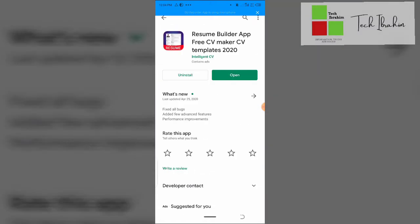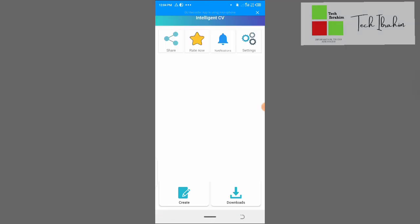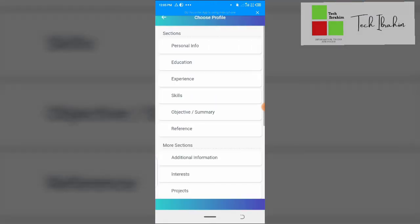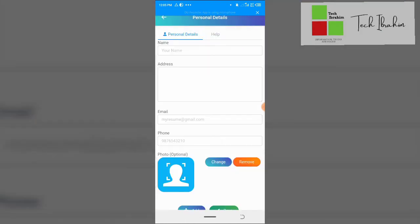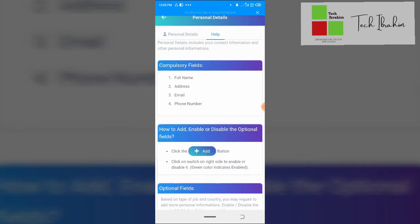So all you have to do is just download the app and open it. Once the app is opened, click on create. When you click on create, you can easily click on create new profile. Then your personal details, that is your name, your address, email, phone number. You can put pictures too.